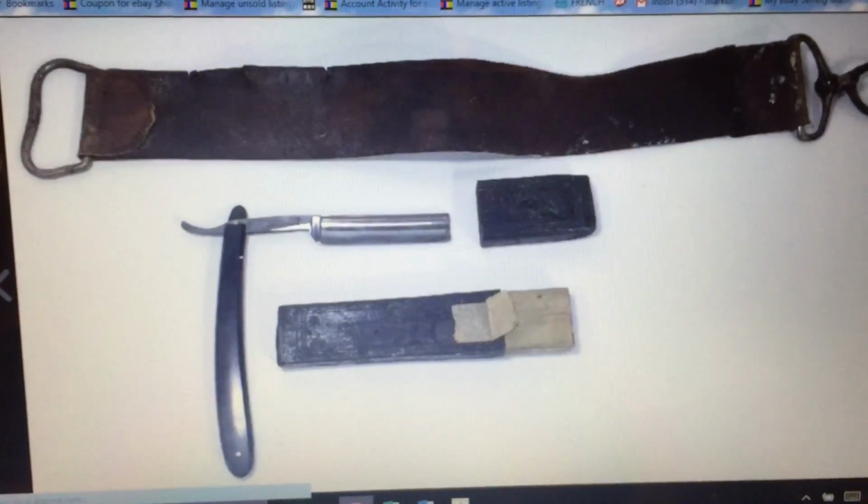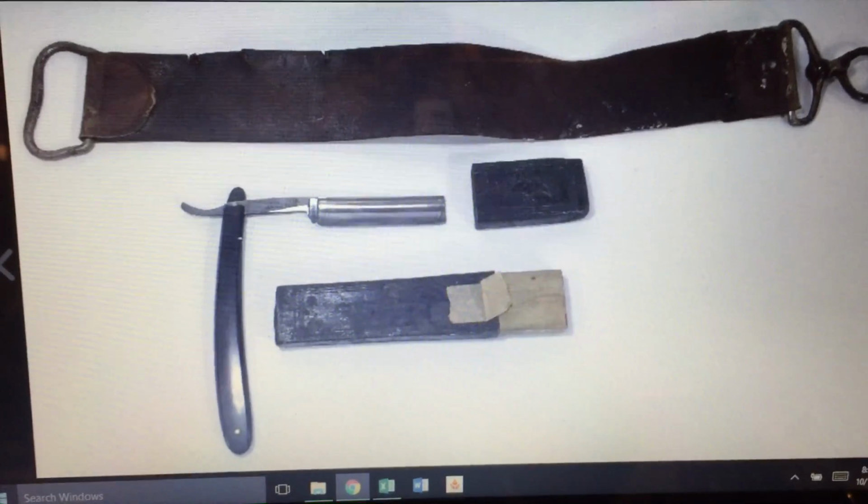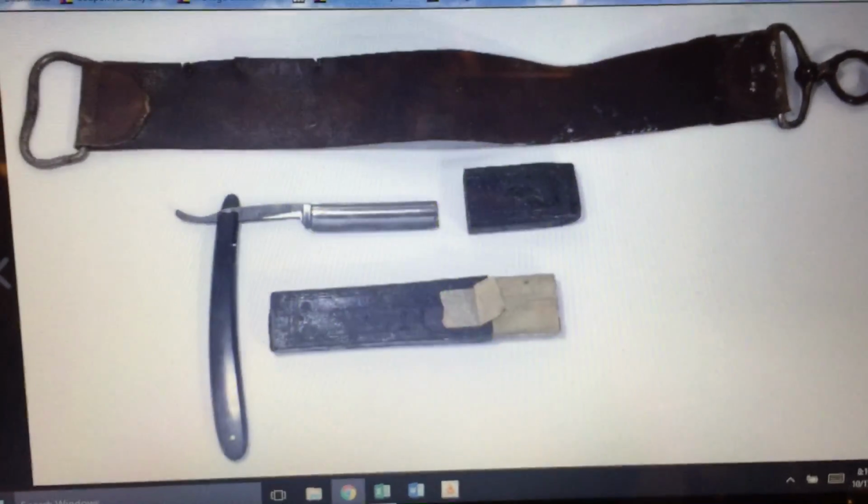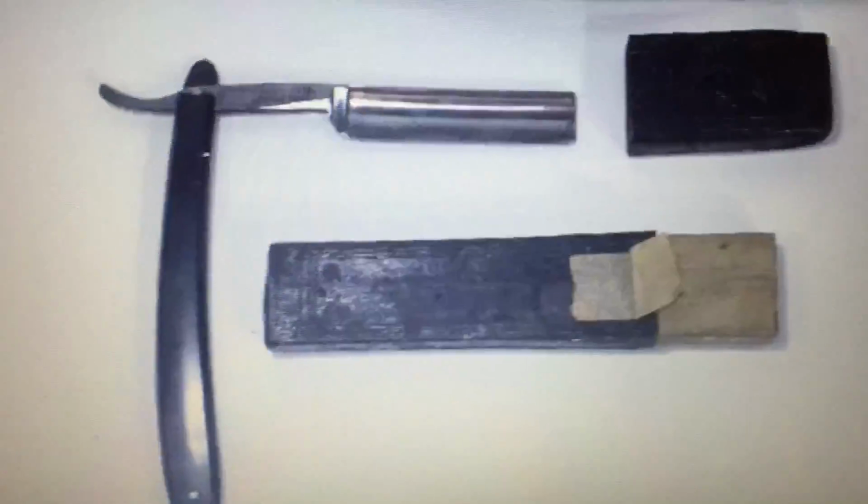This is some old shaving equipment. They call that strap a strop, S-T-R-O-P, I found out. A razor, and then the case. And I got this free, and it sold for $20.